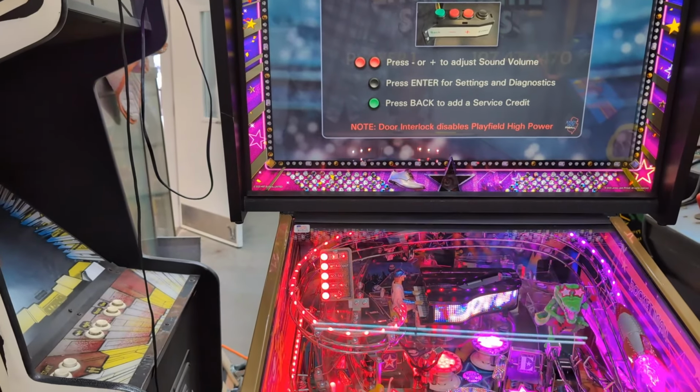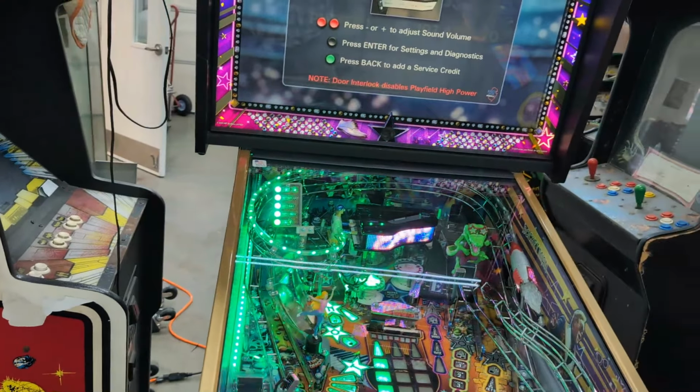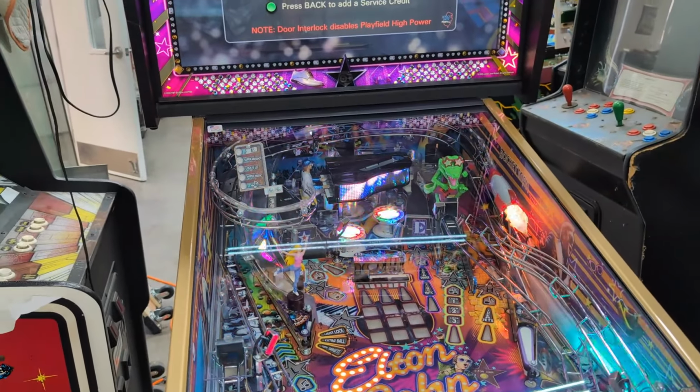Here's the real challenge now. You need to play a game and try to shoot the ball up into the piano, and maybe everybody that's been playing it lately has sucked and they haven't got it up in there.